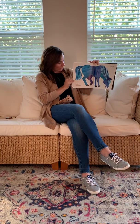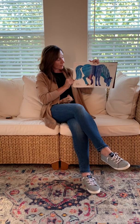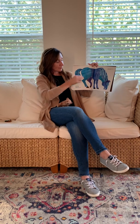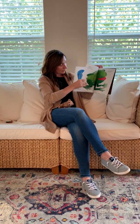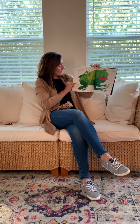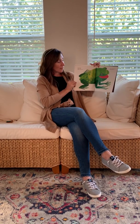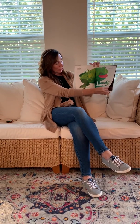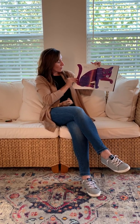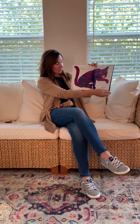That's a pretty blue horse. Blue horse, what do you see? I see a green frog looking at me. Look at that green frog. Green frog, green frog, what do you see? I see a purple cat looking at me. I'm looking for a purple cat. Purple cat, what do you see? I see a white dog looking at me.